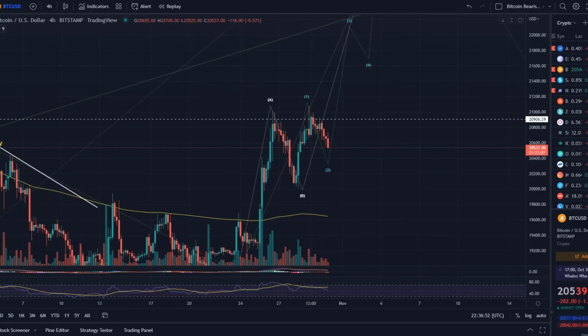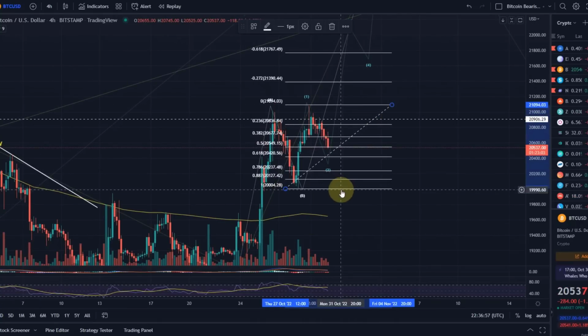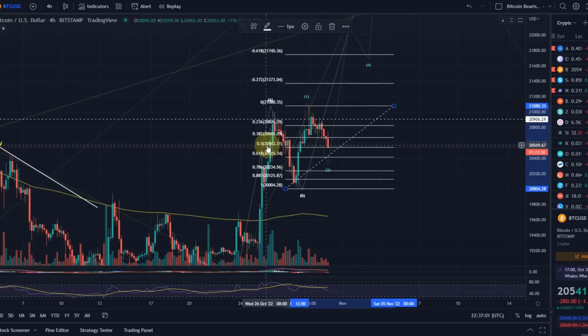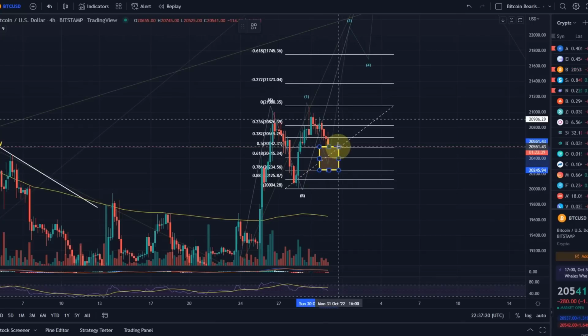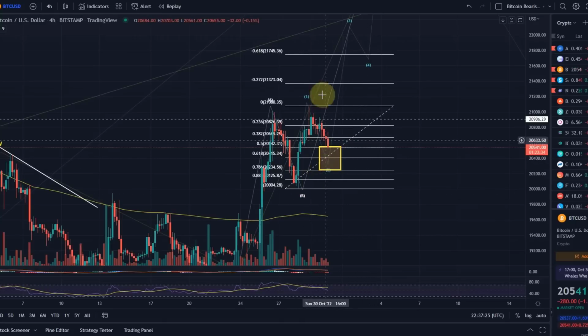In this 1-2 setup, we should get into the region between 20,540, which we perfectly reached just now, the 50% level, and the golden ratio would be 20,415, and the 78.6 retrace would be 20,234. So in this scenario, ideally, I want it to reverse in this area between the 78.6 and the 50% retrace, and then move up in a wave 3.